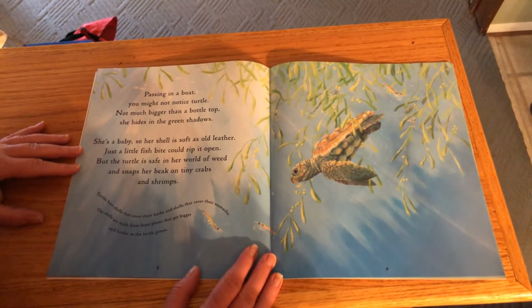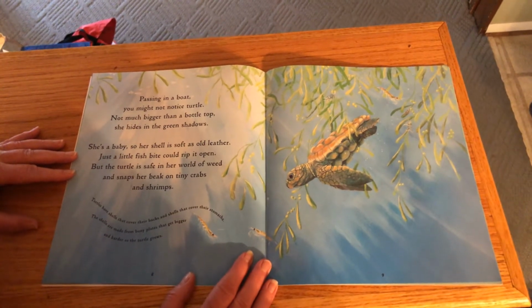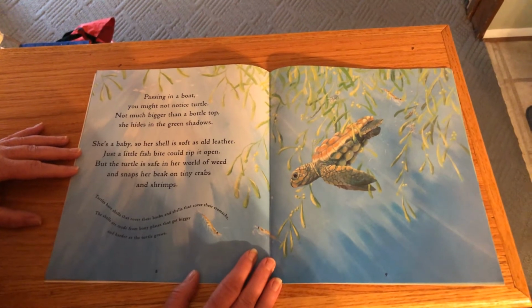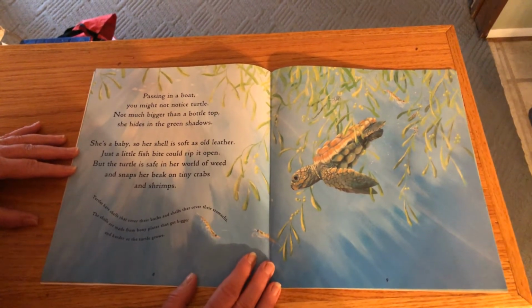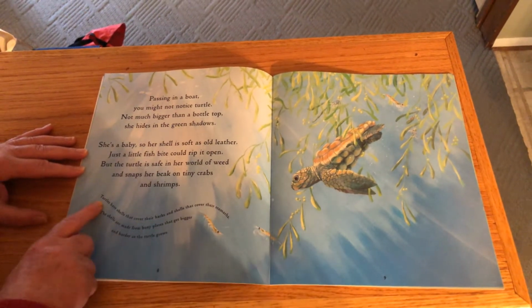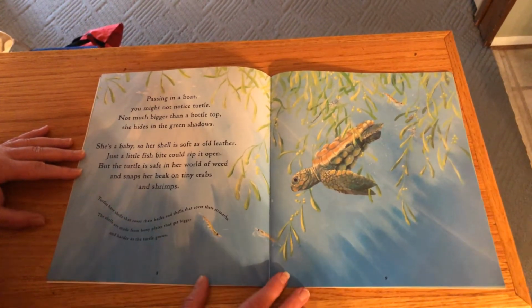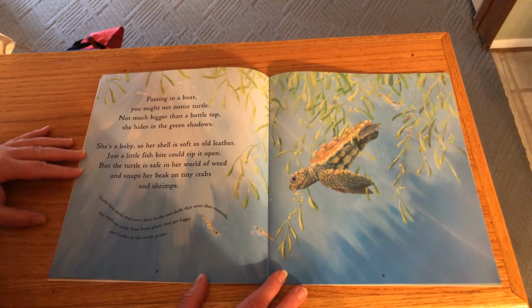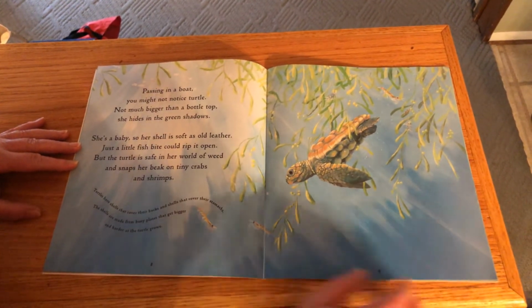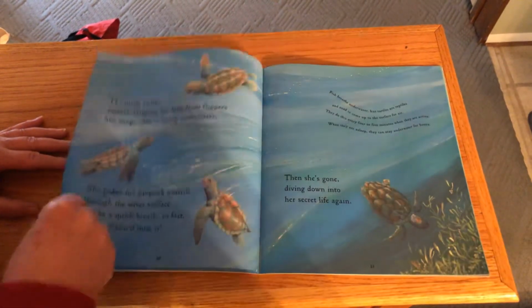She's a baby, so her shell is soft as old leather. Just a little fish bite could rip it open. But the turtle is safe in her world of weed and snaps her beak on tiny crabs and shrimps. Turtles have shells that cover their backs and shells that cover their stomachs. The shells are made from bony plates that get bigger and harder as they grow.